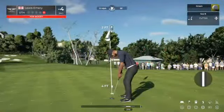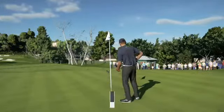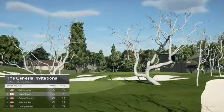And this one is for bogey. And down it goes. Our leader is a couple of shots up at this stage.